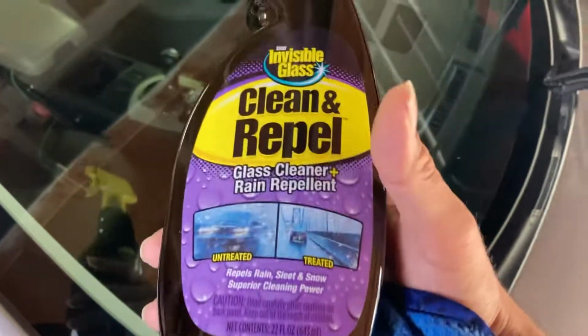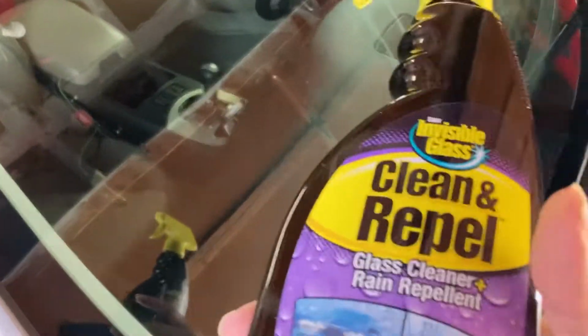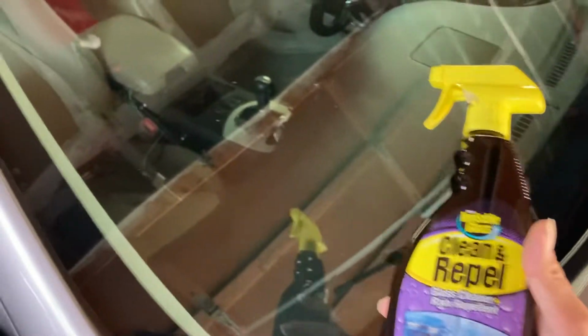And this right here is my new go-to glass cleaner, because I've never seen my towel slide that fast on my glass.